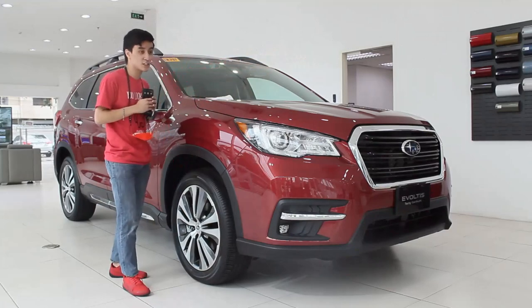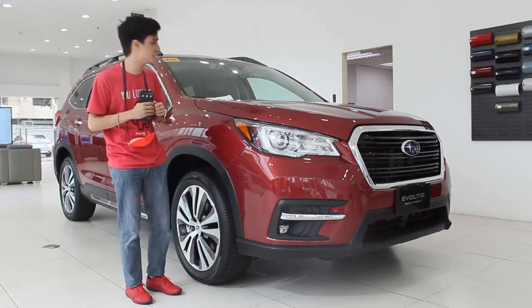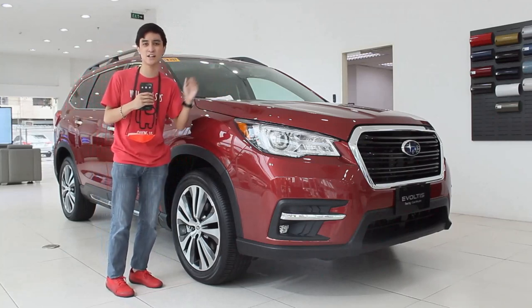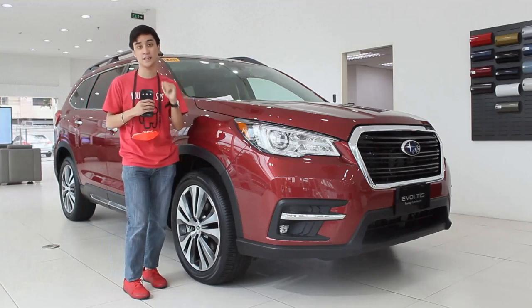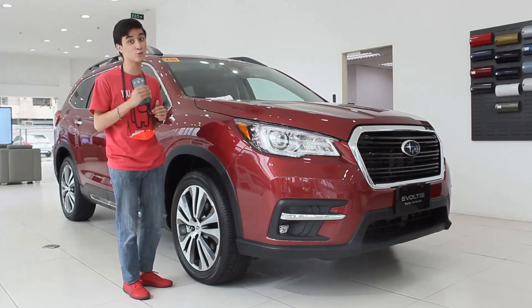Being the Evoltis / Ascent, unlike most Subarus, this one is made in the USA. So this one competes with most of the 7-seater, 6-seater SUVs there in the United States. But let's stick with one competitor, which is the Ford Explorer, because that one is being sold here. So let's see how this compares, because that Explorer was a really, really good SUV.